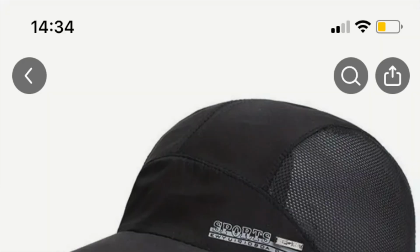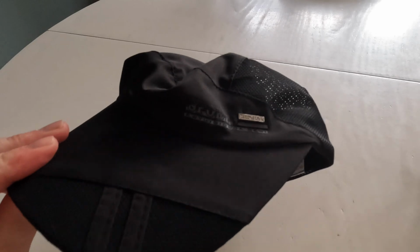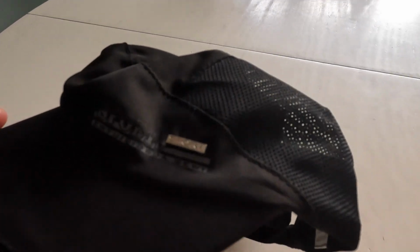Their running caps come in at a whopping £1.40, and yeah, look, they look a bit cheap because they are, but it's lightweight and it did a good job of keeping the sun out of my eyes, which is what you want really. I mean, you can't go too far wrong on price, can you? Not the most attractive, but perfectly serviceable.